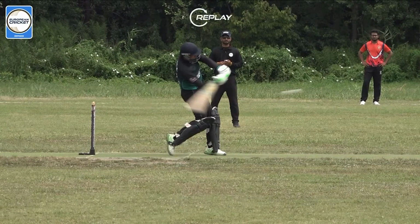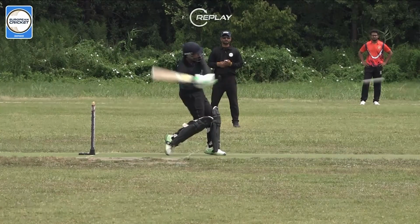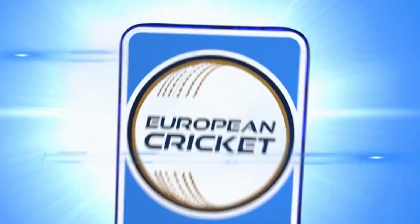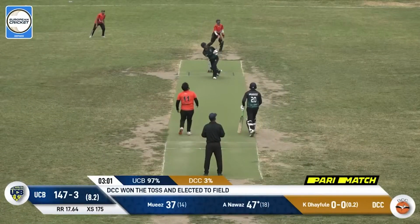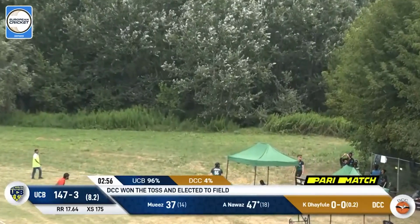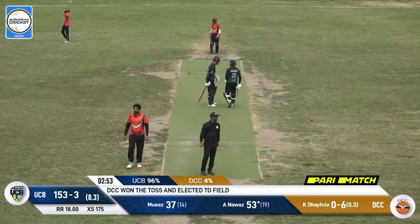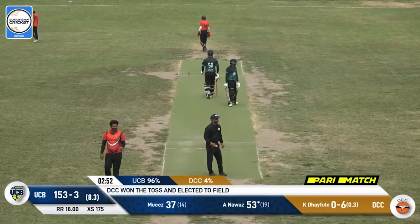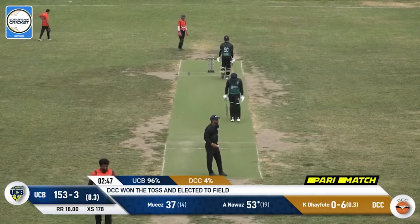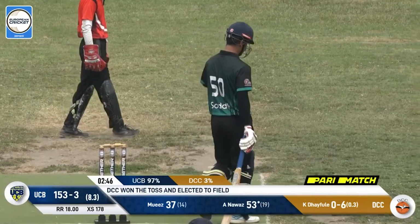That one's, again, close-ish. I think it's just going to drop below the waist, about thigh high, but Muiz smacks it. Oh, it's called Apple Vision Pro. That's right. Yeah, this is going to go all the way. A beautiful helicopter shot. And what a classy way to bring up your half century. A terrific stroke there for Nawaz. Just a whip-like wrist action. And he manages to dig that one out and send it sailing over the rope.